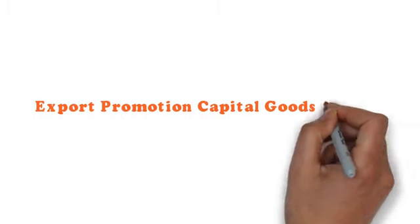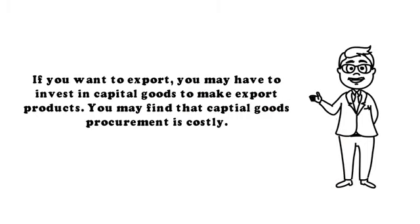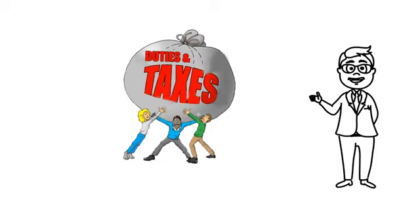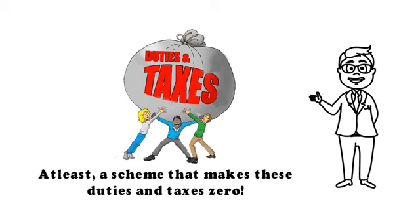Export Promotion Capital Goods Scheme. If you want to export, you may have to invest in capital goods to make export products. You may find that capital goods procurement is costly, and then you see that you have to pay customs duties if you import your capital good machine, or excise duties if you buy it in India. You wish there was a scheme to ease your burden, at least a scheme that makes these duties and taxes zero.